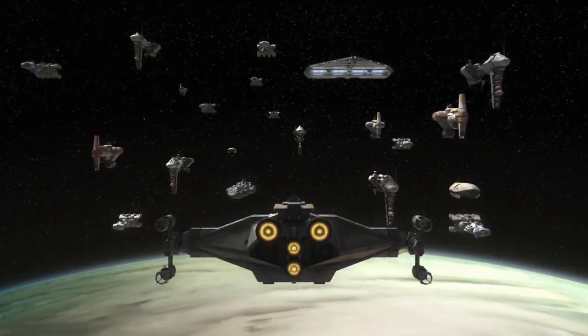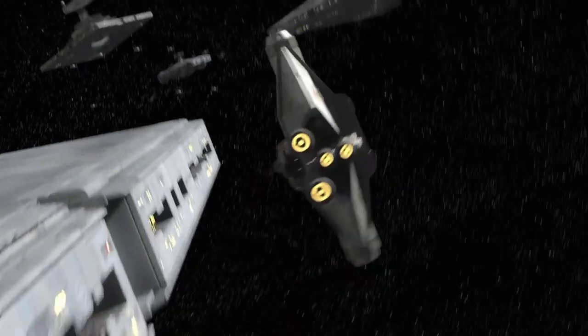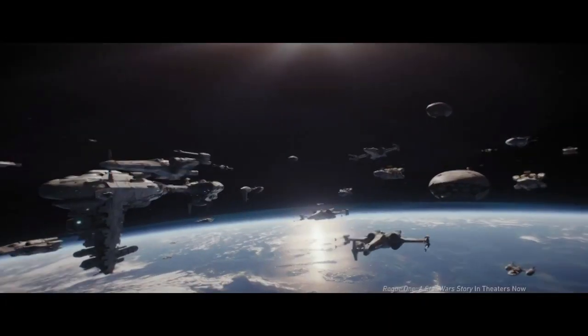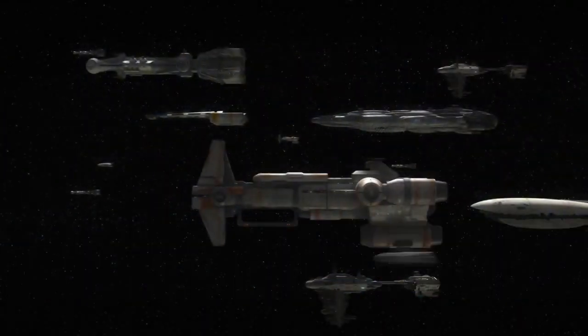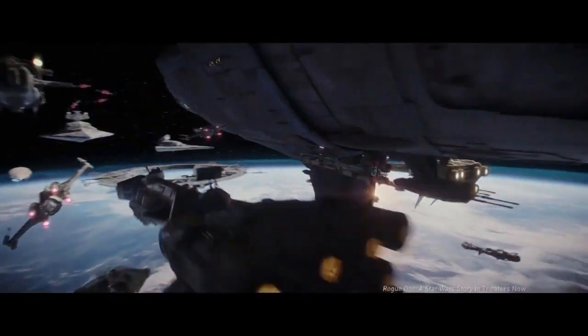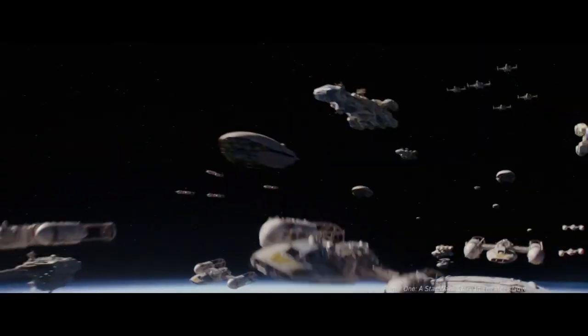And the producer for the episode actually said that this composition of the fleet wasn't unintentional and that he actually aimed to have the fleet resemble what the fleet in Scariff looked like. In the most recent episode of Rebels Recon, which is an official Star Wars YouTube series, Pablo actually confirmed that the fleet at Scariff was pretty much everything the Rebels were able to muster.